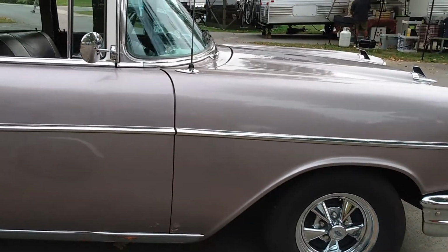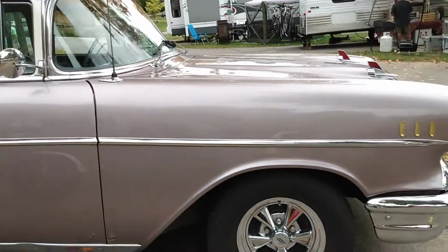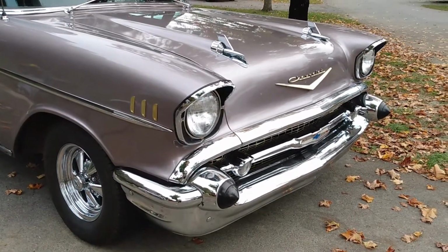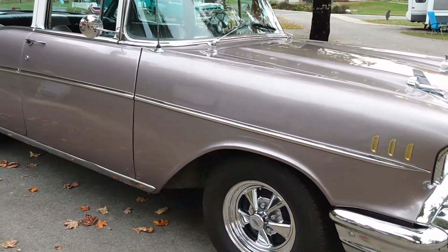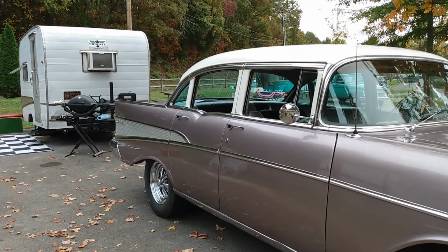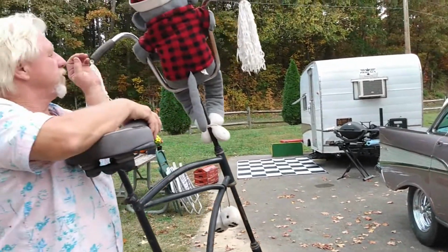It's got a one-piece bumper on the front, which is a tell-tale sign of a California car, but I checked the VIN number, and it is a California car, made in L.A. It's got a box frame. It's got the license plate on the trunk lid versus the bumper. I've driven it somewhere around 180 or 190,000.